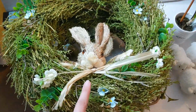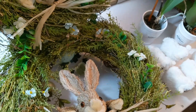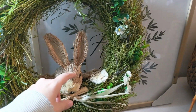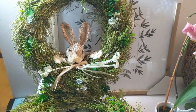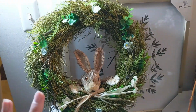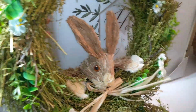Over here, I actually had 4 of these. These are little Easter wreaths. Let me prop it up. It has this little rabbit peeking through, made out of like natural materials. He has his eyeballs, some greenery. Obviously, it's all fake. But I have 2 currently. I had 4. I gave 1 to my mom and 1 to my sister. So that leaves me with 2. Super cute for Easter next year.